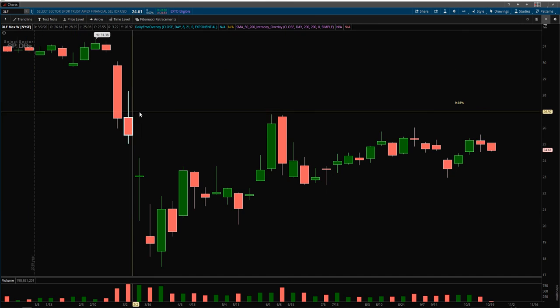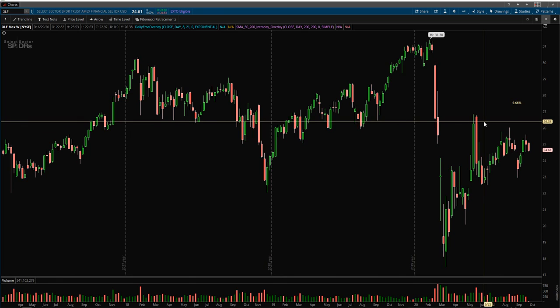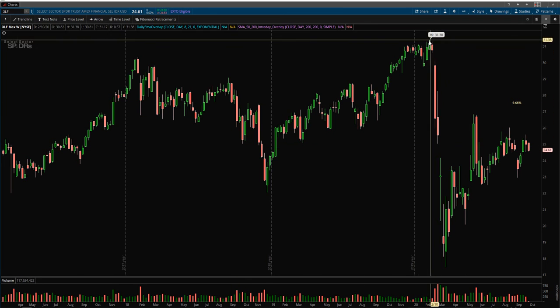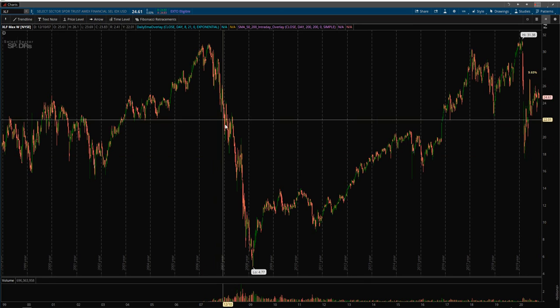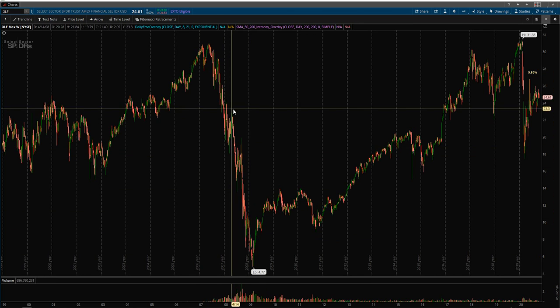Next up here is XLF. This sector is actually extremely undervalued, but it seems like there's a lot of fear in the market, a lot of unknowns as far as how many loans are going to be defaulted, what kind of losses the banks are going to see, because as you can see, it didn't even come close to getting up to these recent all-time highs. Now, in my opinion, that's all this is. There's a lot of fear simply because participants are afraid of something like this happening, which was as a result of the housing crisis.